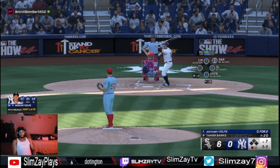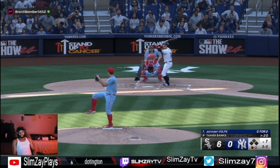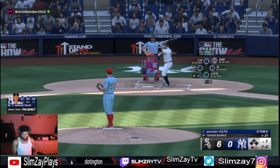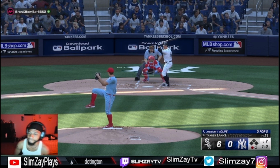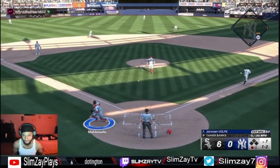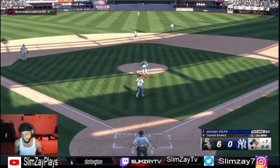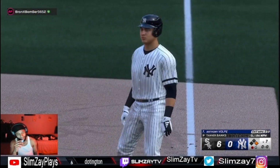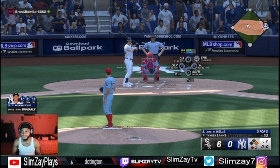Backed off the plate that time. Swing and a miss. That one in the dirt. 1-2 is the count. Bunting for a hit. He pops it up. Oh, my God. I can't believe you just did that, though. Man at first. Here's the catcher, Austin Wells.